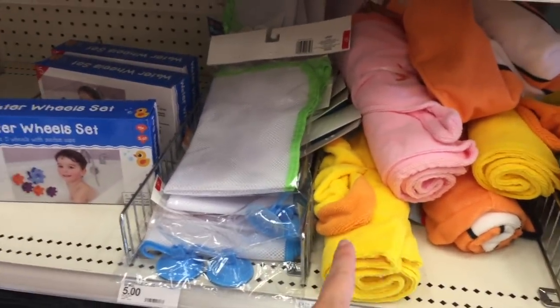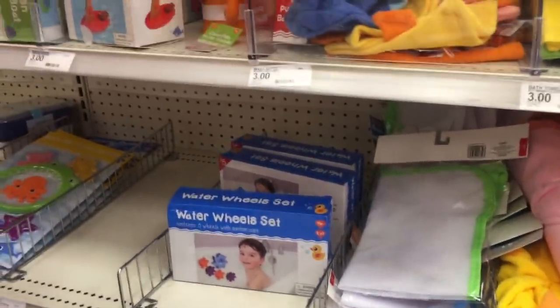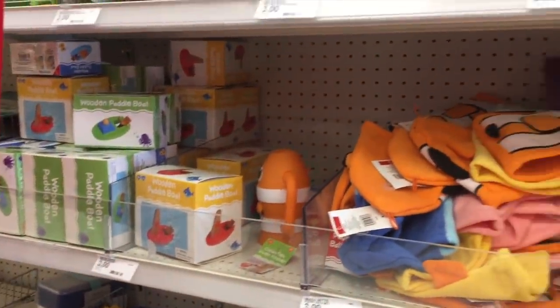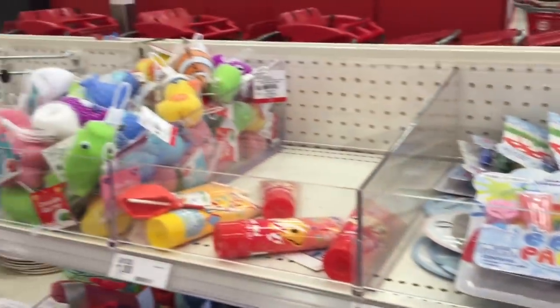Looks like they also have bath accessories, bath towels for kids. It looks like it has a hood. I think they're animals. And then some more bath accessories. Oh, even toys over there. Oh, a wooden paddle boat. So cute. Oh, stackable things. That's nice. Bath paints for your little ones.